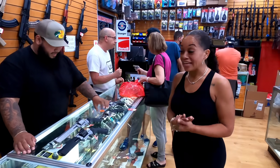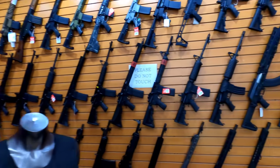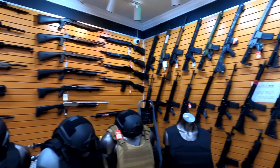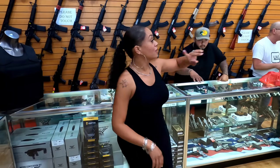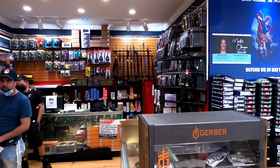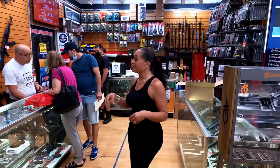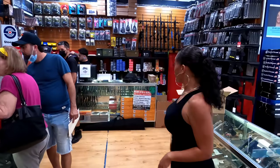I like it. But yeah, not only do they have walls from top to bottom full of everything that you may want, they have bulletproof vests, helmets, cleaning supplies. We got the ammunition wall back here. They got drum magazines. They got ear protection. They have, what is it called? Doomsday can opener. The ammo cans. They have it all.